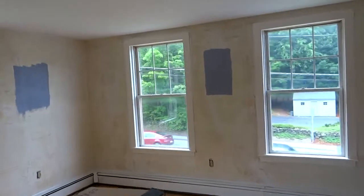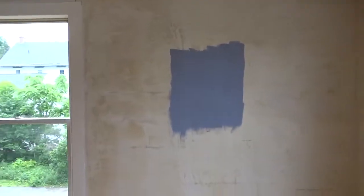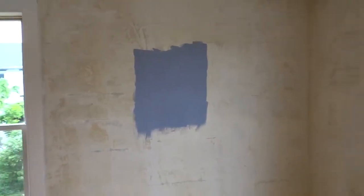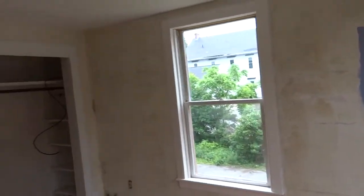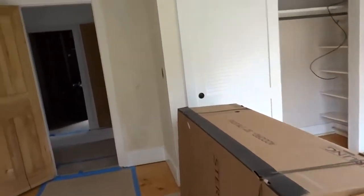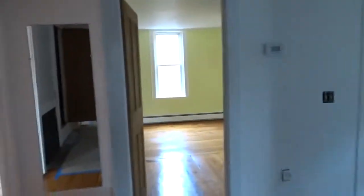Into the girls' bedroom next. Here's a lovely color. This is a kind of a light purplish color. Reminds me of sherbet, maybe. But you can see the color with the different types of light hitting it. And then it so happens we have the bathtub in here right now until it's ready to be installed in the upstairs bathroom. And then finally we have one more room, and that's Robin's study.